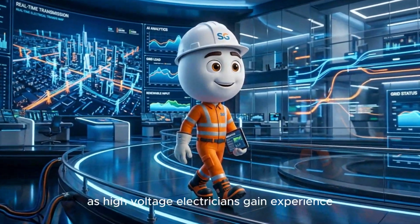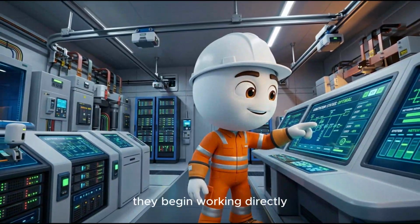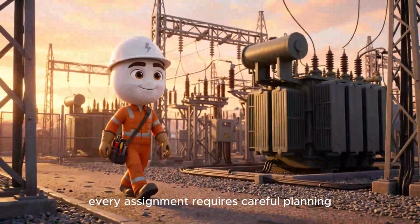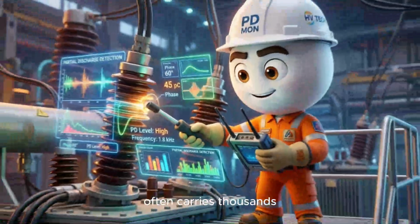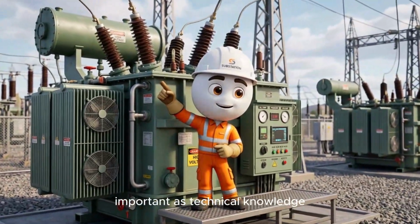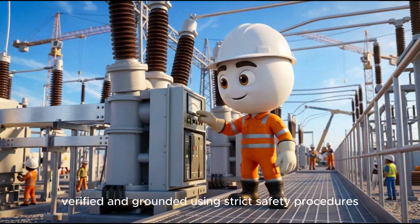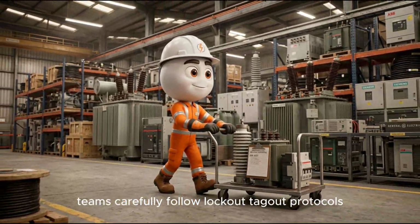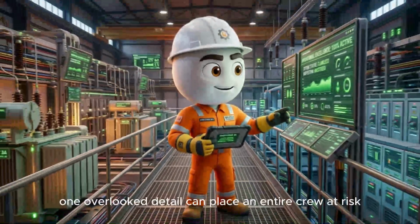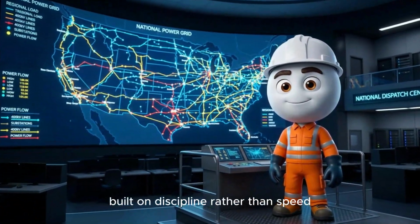As high-voltage electricians gain experience, their responsibilities expand far beyond routine inspections and basic maintenance. They begin working directly on the electrical systems that keep major industries, power plants, and critical infrastructure operating around the clock. Every assignment requires careful planning because the equipment they maintain often carries thousands, or even hundreds of thousands, of volts. At this level, precision becomes just as important as technical knowledge. Before any maintenance begins, every circuit must be properly isolated, verified, and grounded using strict safety procedures. Teams carefully follow lockout-tagout protocols, confirm the complete absence of voltage, and document every step before touching any energized equipment. One overlooked detail can place an entire crew at risk, which is why experienced high-voltage electricians develop a mindset built on discipline rather than speed.